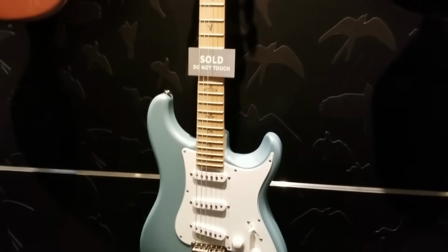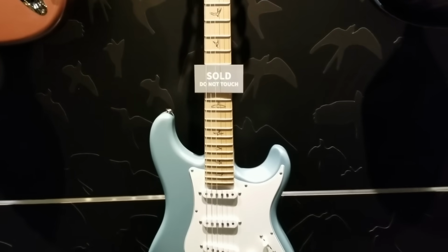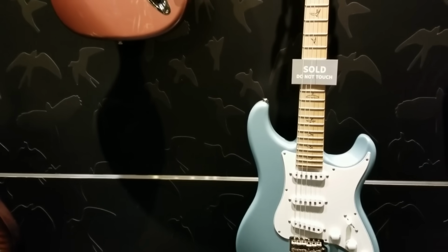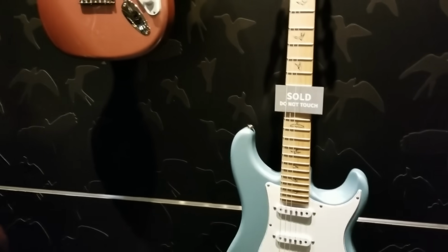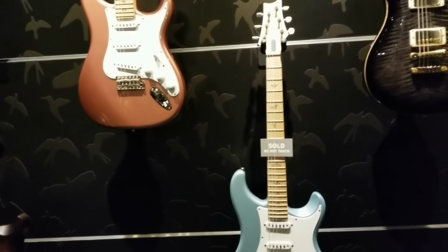But of course, you're looking at it right now, the maple neck. I know a lot of you are going to have this question: how does it feel? It feels a lot like the rosewood one, a little more satin feeling is how I feel. I don't know, a little different, but pretty much the same. I like it. If you guys are maple neck guys, you want that.